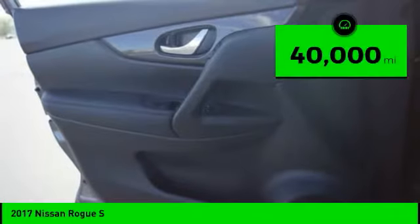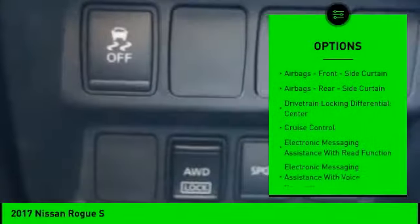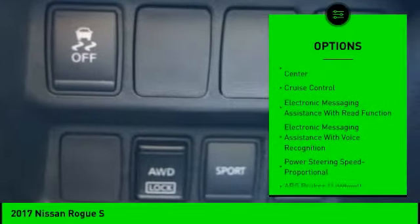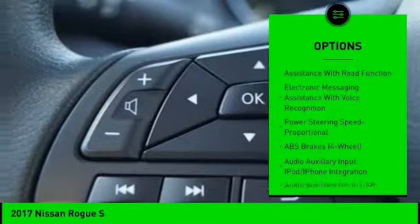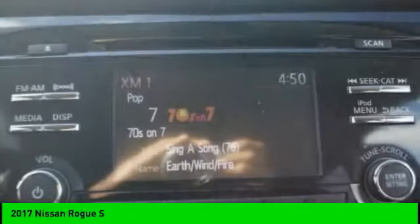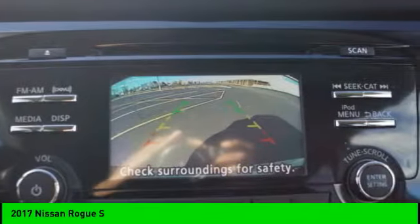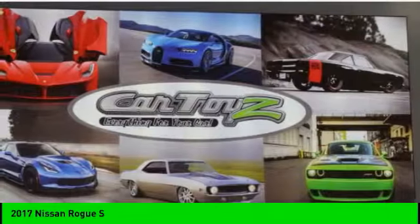Here are some of this vehicle's great options: traction control, stability control, cruise control, clock, child safety locks, power windows, power brakes, cargo area light, tachometer, electronic brake force distribution. This isn't just a vehicle, it's an experience. So stop in for a test drive today.